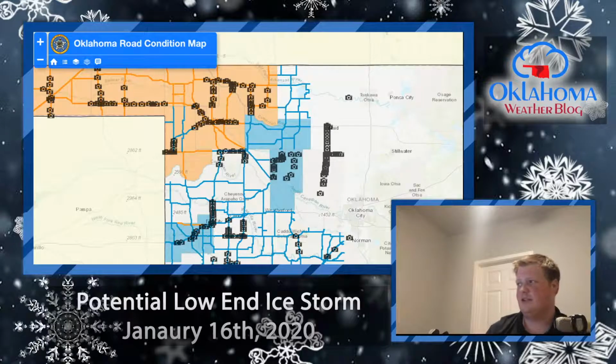There have been numerous accidents as I'm monitoring Twitter, especially near Weatherford on I-40. There was a multiple vehicle pileup, over a dozen cars, including semis. So definitely lots of accidents occurring out there.